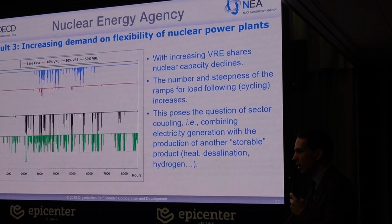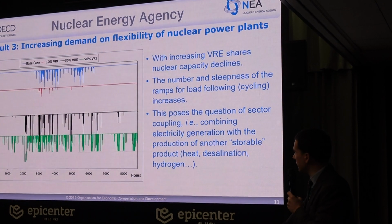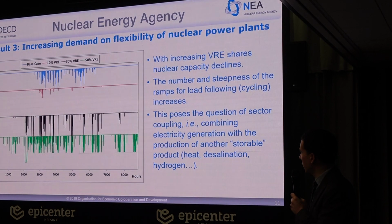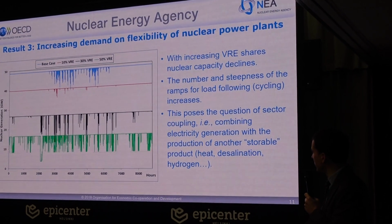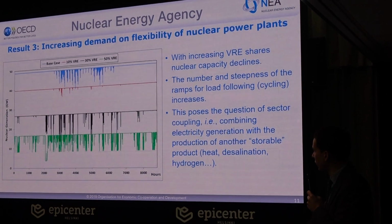Third result, under these scenarios, it's also interesting to note that while the share of nuclear, and so the installed nuclear capacity, will be reduced, the nuclear that remains will need to be more flexible, in particular in terms of load following.